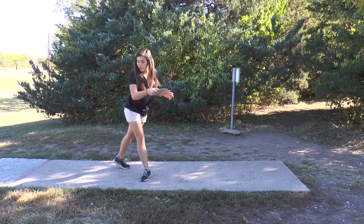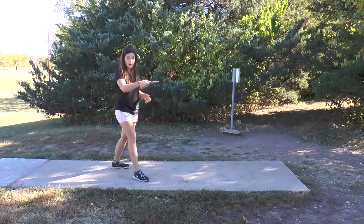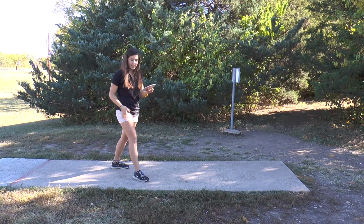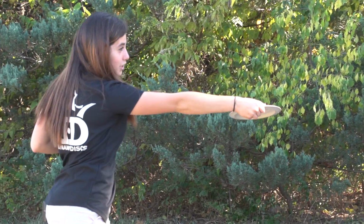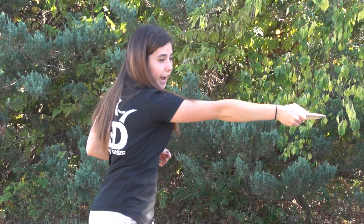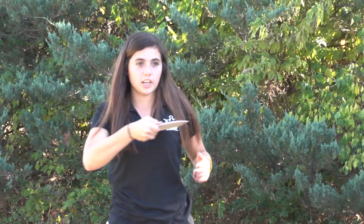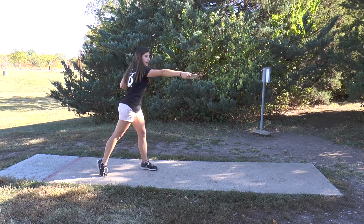During the X step, I start to reach back. I'm not reached back all the way yet, but I'm about halfway there. I'm kind of getting my momentum ready. At the next step, I'm reached back as far as I can. The point of this is, the further you reach back, the more momentum and power will be coming through and out into the disc, which will cause your disc to go further. So at this point, I'm reached back as far as I can.